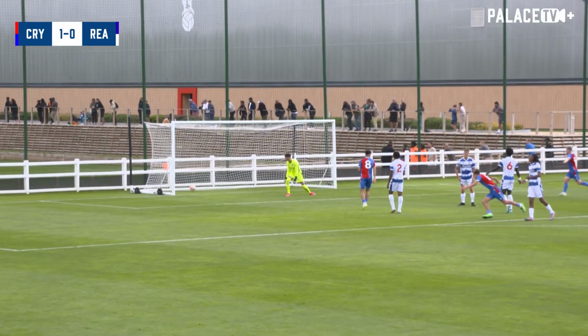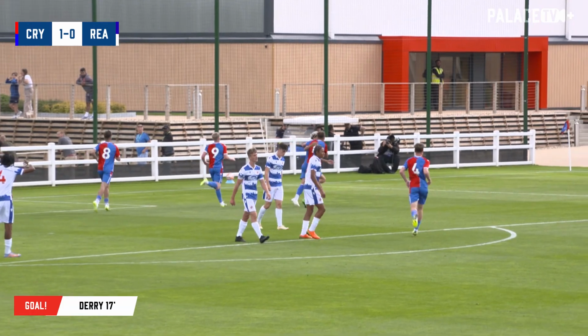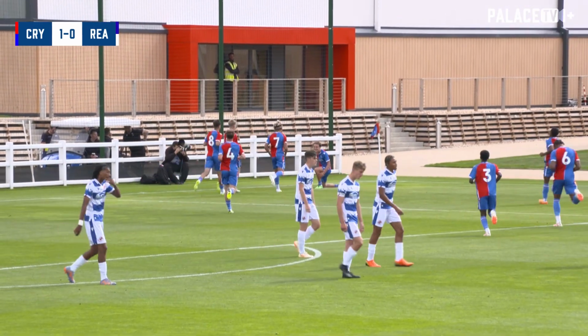Here's Derry. First opening for him. Oh, what a finish that is. A little sidestep and thumped home. Powerful, low, into the corner. Unstoppable from Derry.